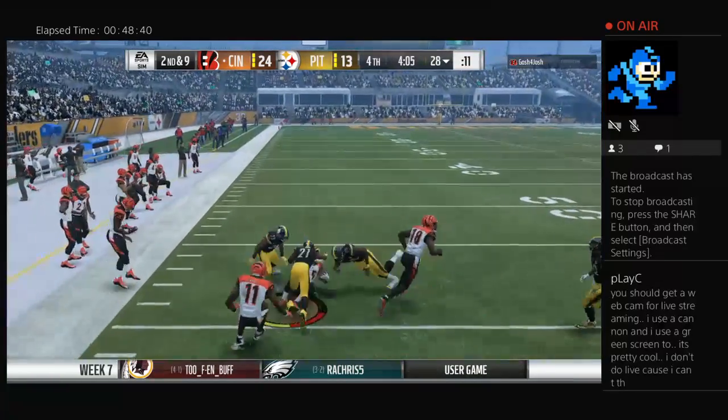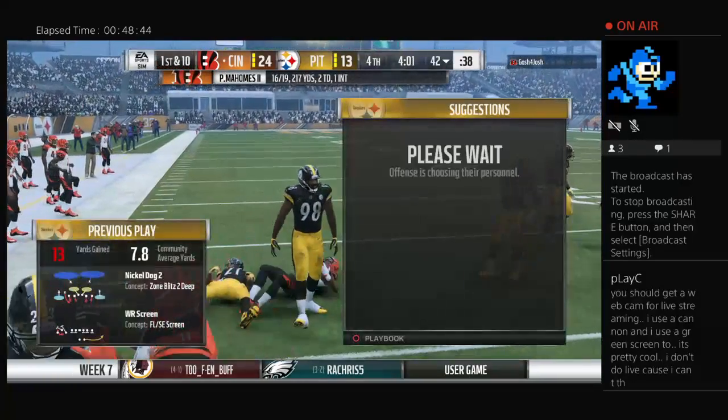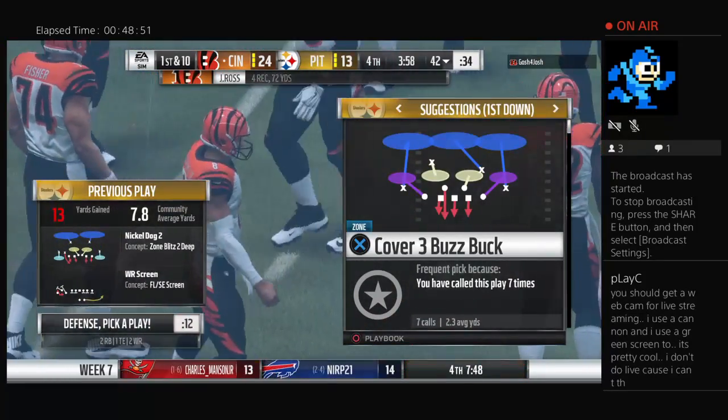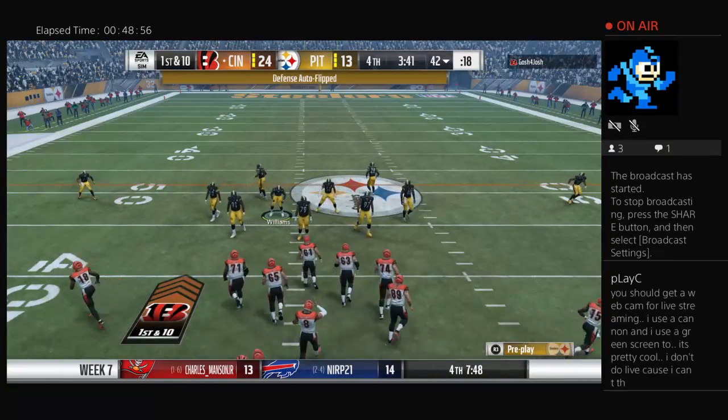Throw left side, complete to Ross. And they get him down, but not before he takes it across the 40-yard line. It's a gain of 13, and the Bengals have a first down. Clock running, under 4 to play now as they come up on 1st and 10.